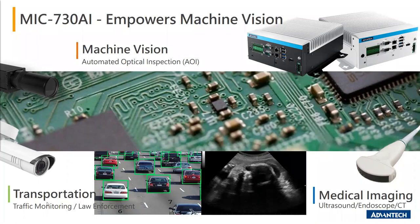For transportation, of course, we have MIC720 AI, just as I mentioned, but from our experience it can do one or two channels at the same time. But if you leverage Xavier, you can do maybe over 4 channels at the same time to monitor the intersection. You just need one AI inference system. You don't have to leverage 2 or 4 MIC720 AI. You just have to deploy one 730 AI. That will be sufficient for your AI computing to do the AI traffic monitoring and law enforcement.